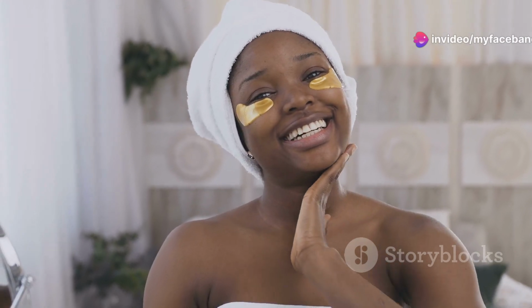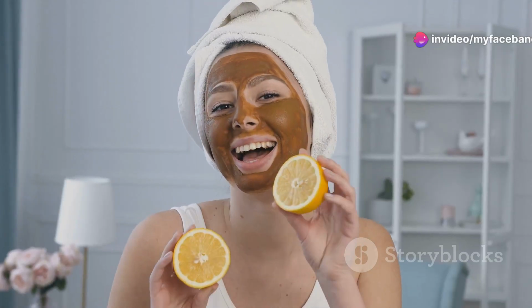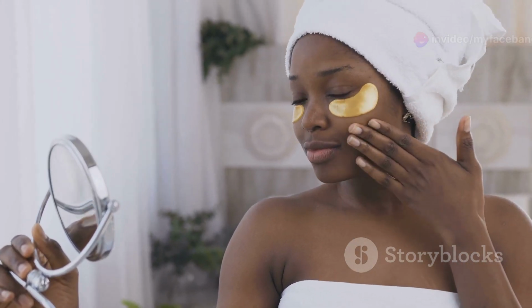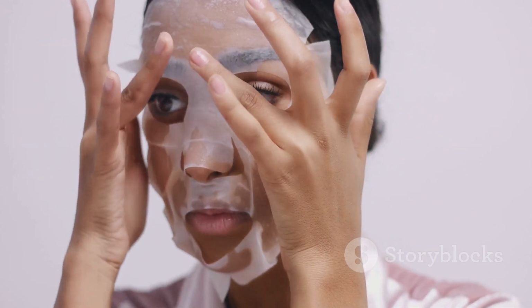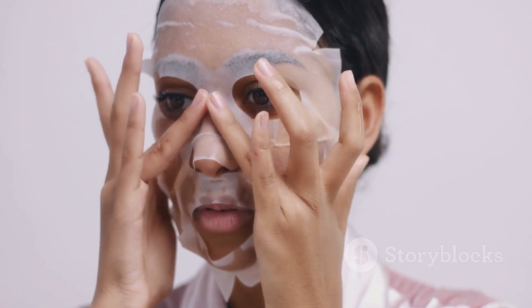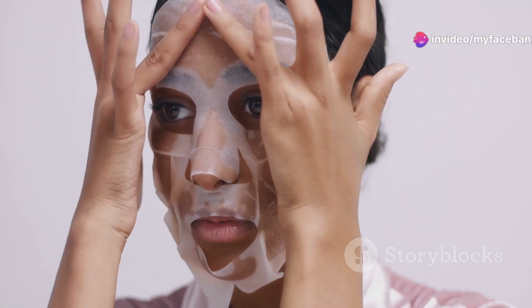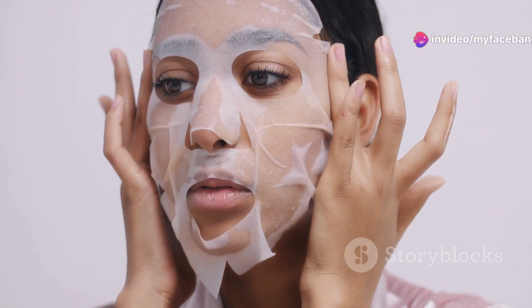Section 5. Overnight masks. Wake up flawless. Let's talk about overnight masks, the ultimate lazy girl hack for amazing skin. These masks are designed to work while you sleep, making them perfect for those who want to wake up with a radiant complexion without putting in too much effort.